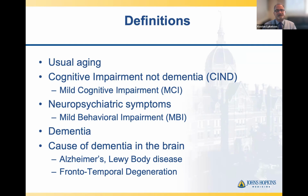The other definition is neuropsychiatric symptoms. You'll hear a bit more about those later on, but these are symptoms that are not part of a traditional, if you will, major psychiatric disorder, such as major mood disorder, bipolar, schizophrenia, PTSD, OCD. But these are symptoms that we have been showing in many groups across the world start to develop in individuals, aging individuals, especially after age 60 or 70.